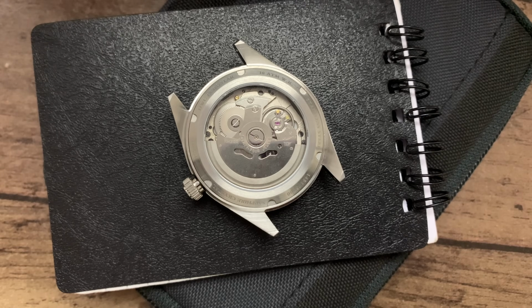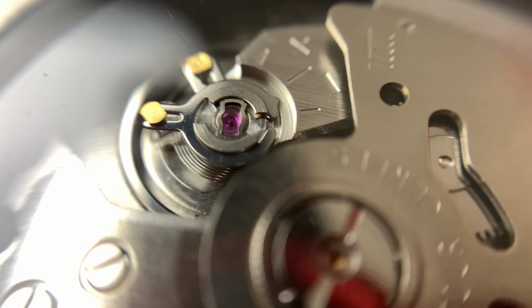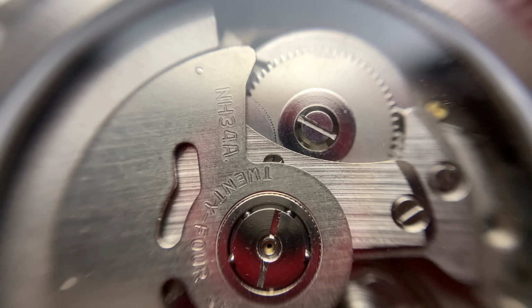Inside, you will find a Seiko NH34 automatic GMT movement. It's automatic, so it winds with your wrist movement. It's got 24 jewels and around 41 hours of power reserve. It's reliable, repairable, and well loved in the watch world.